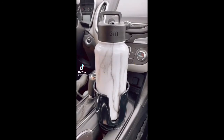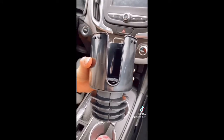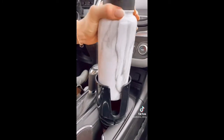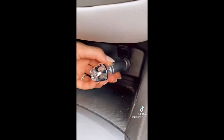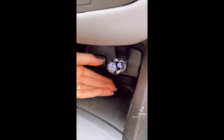Amazon car favorites. If your drink doesn't fit into your cup holder, you need this cup expander in your car. It works with most popular brands for drinks 18 to 72 ounces, and it securely holds onto your drink. Remove dust, pollen, smoke, and bad odors from your vehicle with this car purifier. It plugs into your car outlet and it's ready to use and it really works.